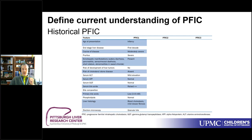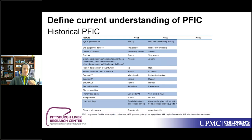You do have extrahepatic manifestations in PFIC 1. In this child that we presented at the beginning, the diarrhea was a clue for PFIC 1, as these kids do have intestinal disease associated with their deficiency. They do not have any risk of liver tumors as far as we know. Again, cholesterol stones, I won't go through the labs, but there are some notable differences.